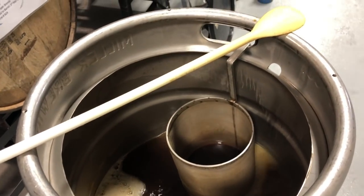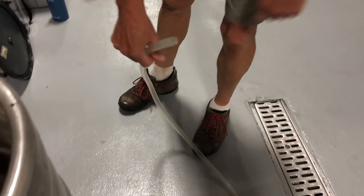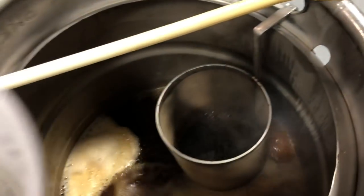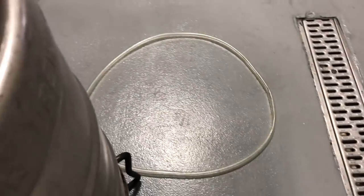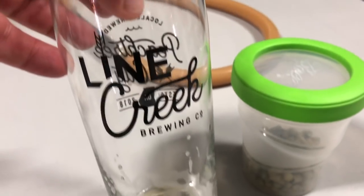Perfect. All right. John's got me hooked up. That'll be the wastewater. Get it back at some point. 15-minute addition. That'll be my wastewater. I'll throw that down the floor drain and chill it out.